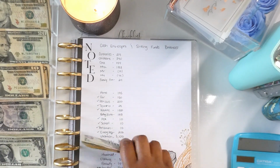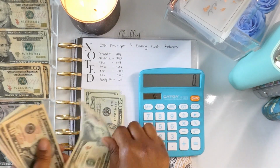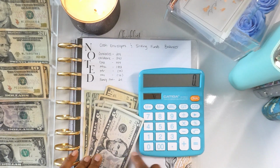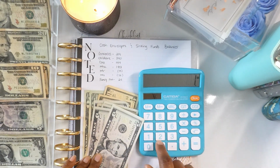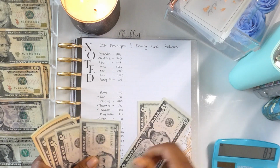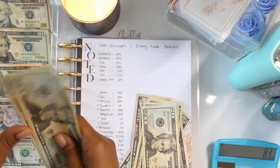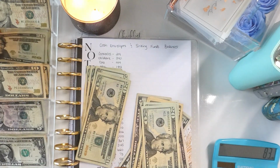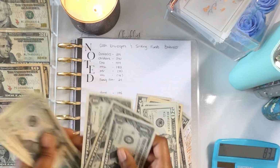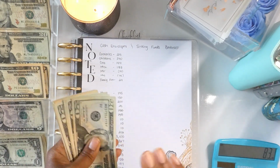So right now we should have $183, which I know we don't, so I'm going to have to add to it. Right now we have 20, 40, 50, 60, 70, 75, 80, 85, 90, 95, 100. Okay, so we need to add $83, right? $83 needs to come into this envelope. So let's do all 20s. 20, 40, 60, 80. And then we're going to get 3 ones. 1, 2, and 3. All right, so I'm going to add this, and now we should have $183 to go into miscellaneous.